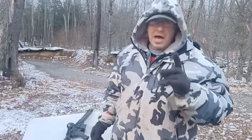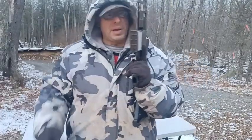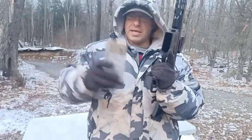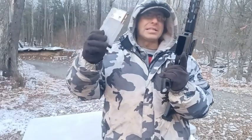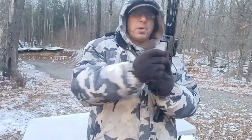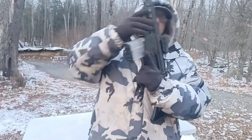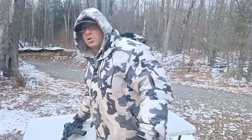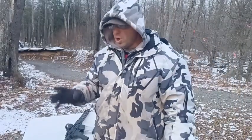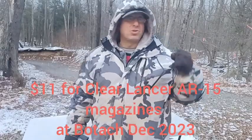Okay? But it's not just the gun, because what happens is, for example, the magazines are more expensive. So this Clear Lancer that I got over here that I'm testing out is $35, and that's the best price I could find. The standard for this is $45 to $50. Now the PMAGs, I've been able to get those cheaper. On the cheap side, those are coming in at somewhere around $18, $19. But still, $18, $19 versus the $10 that you can normally get a good magazine at, right? Because the Clear Lancers, you can actually get those right now at Botach for $11. The PMAGs, the AR-15 PMAGs, you can get for like $9.